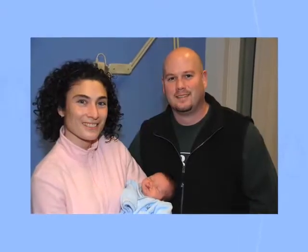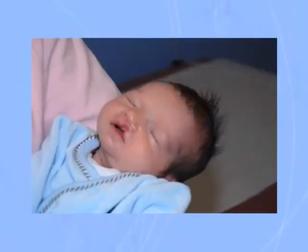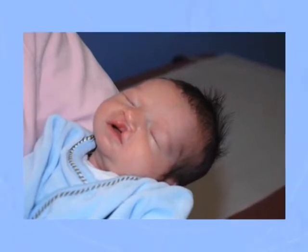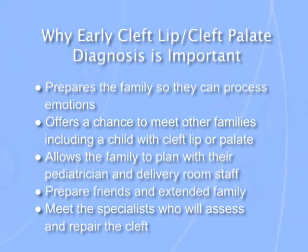Well, first both the mother and father have to come to a common ground about accepting the diagnosis of cleft lip and palate. They need to see pictures of other children, and whenever possible, right there in clinic, we usually try to introduce them to another family. Because once they actually see a living, breathing baby that's either been through having a repair of a cleft lip or is in the process of it, it really alleviates a lot of their fears.